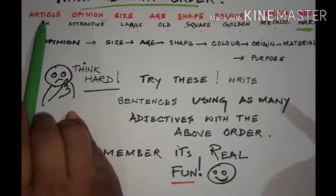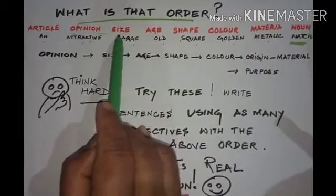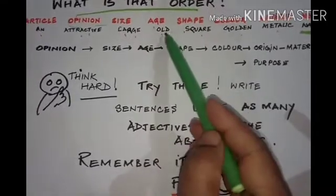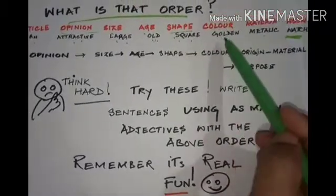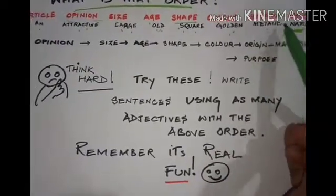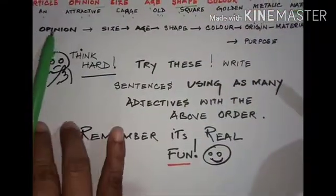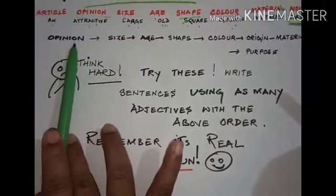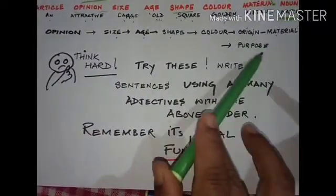So, first of all, article, and then the opinion you're giving, attractive or beautiful, whatever. Then the size, large, small, tiny. Then the age, old, antique, new, whatever. And the shape, square, round, whatever shape. Color, blue, green, golden, whatever. Then the material, plastic or whatever, metallic here, and the noun finally. So when you are using many adjectives, you follow this particular order. First your opinion comes, then the size, age, shape, color, origin, material, and then the purpose.